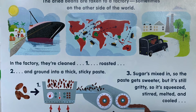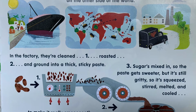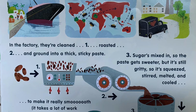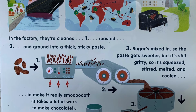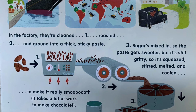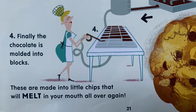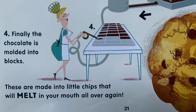Roasted. And ground into a thick, sticky paste. Sugar's mixed in so the paste gets sweeter, but it's still gritty, so it's squeezed, stirred, melted, and cooled to make it really smooth. It takes a lot of work to make chocolate. Finally, the chocolate is molded into blocks. These are made into little chips that will melt in your mouth all over again.